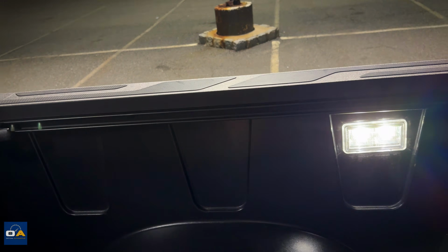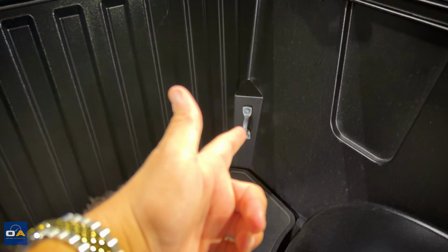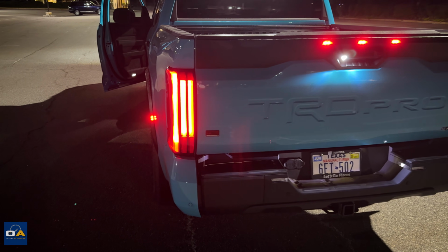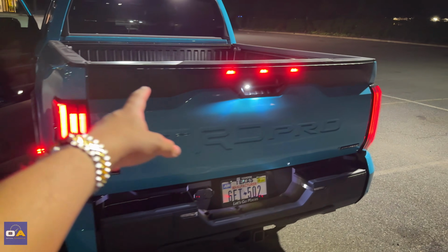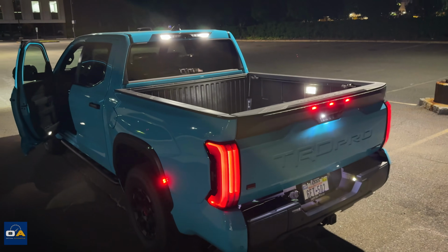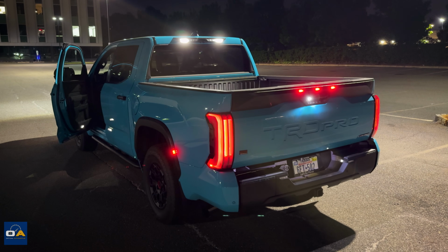And on the side of the bed, we have a mini tie-down system that's pretty adjustable and customizable. And then there's also these metal tie-down points in all 4 corners. So back there and there as well. And here's what it looks like with the red lighting as well. You got your tail lights, the 3 marker lights right here, and the side marker light too. So all of this extremely bright, and overall just looks really nice too.